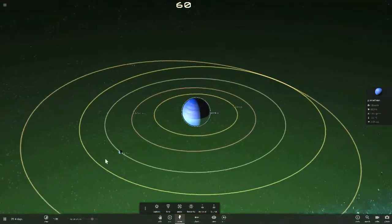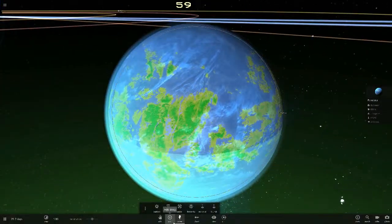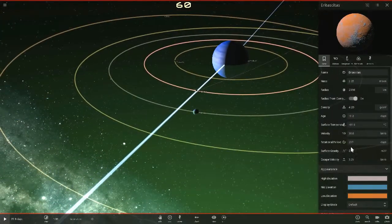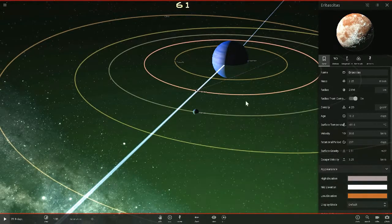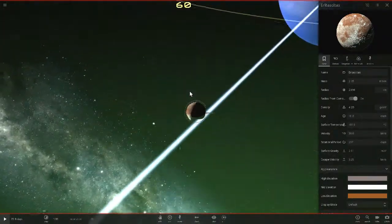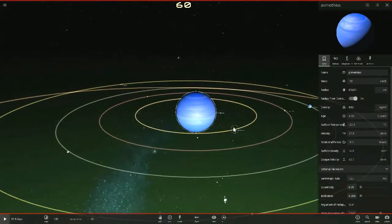So, that is one problem. The next problem is, what are the names of the other moons? Some of us really want to know the names of the other moons.